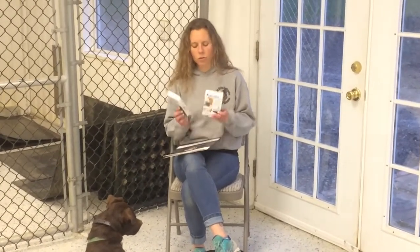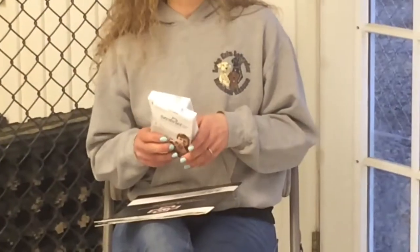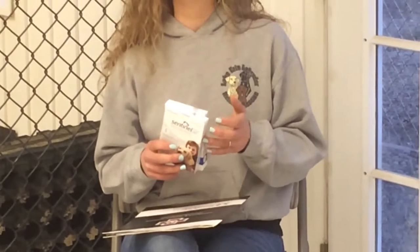One of the most important things that we ask you, and don't just ask but require, is for you to administer year-round monthly heartworm medication. I have a couple of the brands that we use right here. One is Interceptor, the other being Sentinel. There are several other brands, including HeartGuard, Iverheart, Trifexis, all of which are good. Please consult your veterinarian with whatever brand they would choose for you to use.